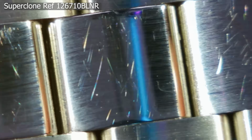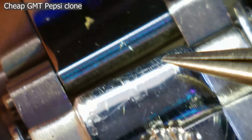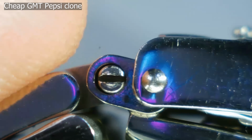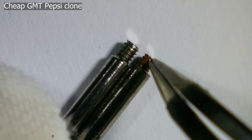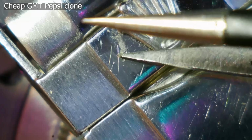Now, this is the first time I had a replica where the band felt like the real band. Usually on cheap replicas you have very sharp edges and you notice the play in the parts. And sometimes they are just plated and the shiny parts come off. Also on cheap replicas it's quite common to have rust after a while, as they don't use good quality stainless steel. Where you can usually see and feel the difference is the buckle.